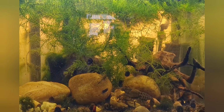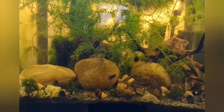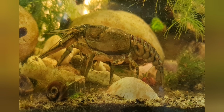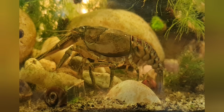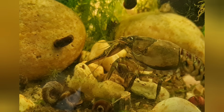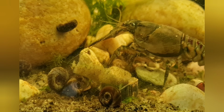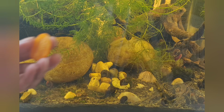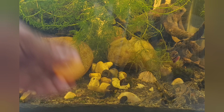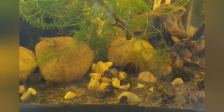Well, here we are at the crayfish tank, and the nameless crayfish, he's wild. I already said in the Netherlands we call it the spotted crayfish, but in America, or USA, I think it's the rusty, but I don't know, because it doesn't have the red cheeks. But today, we're gonna feed him this. I was walking in the kitchen, and I thought, let's see if he likes tomatoes, because I saw a tomato lying around. So I cut it in half.